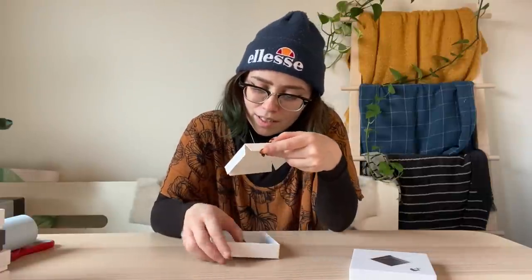Hard to get them out. And this one doesn't have any sort of special pattern on it.